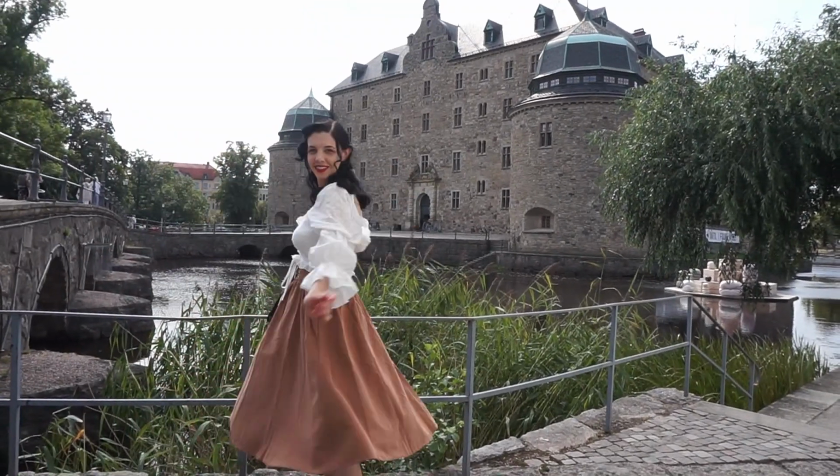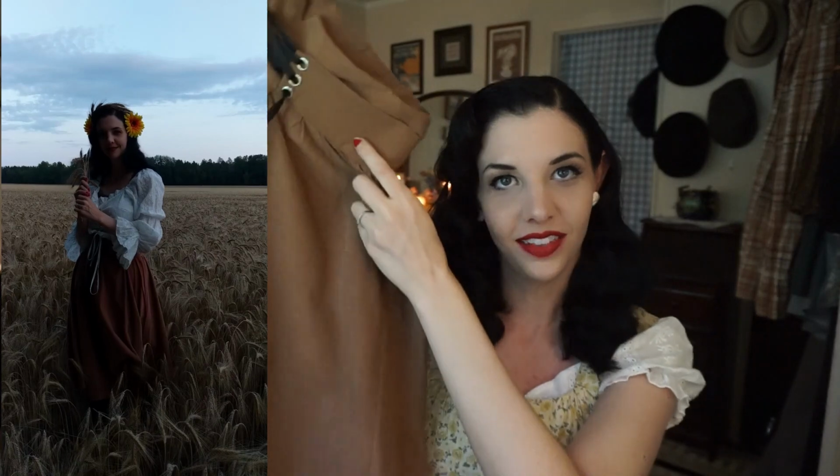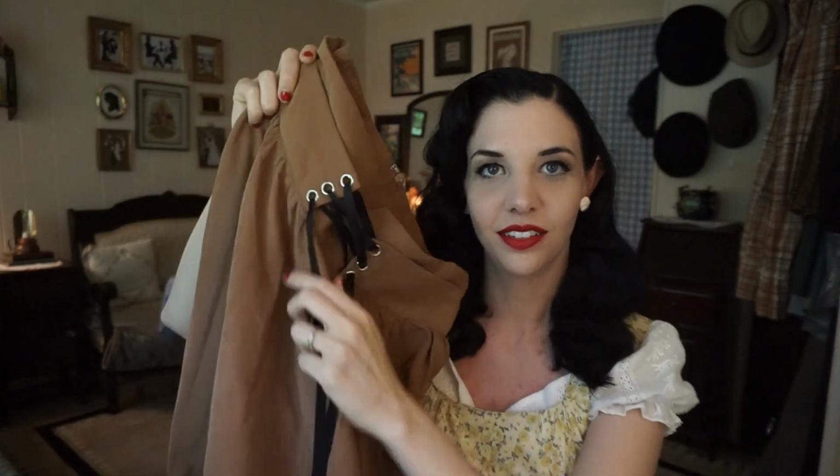I wore it to a castle there with the white blouse I was showing you, and then I also paired it with a shawl and a flower crown that I had over in Sweden for a kind of vintage fairy tale vibe in this wheat field. So I already got a lot of use out of this, and I feel like it'll just work with a lot of things. And I just love the little corset waist area. It's just really flattering.